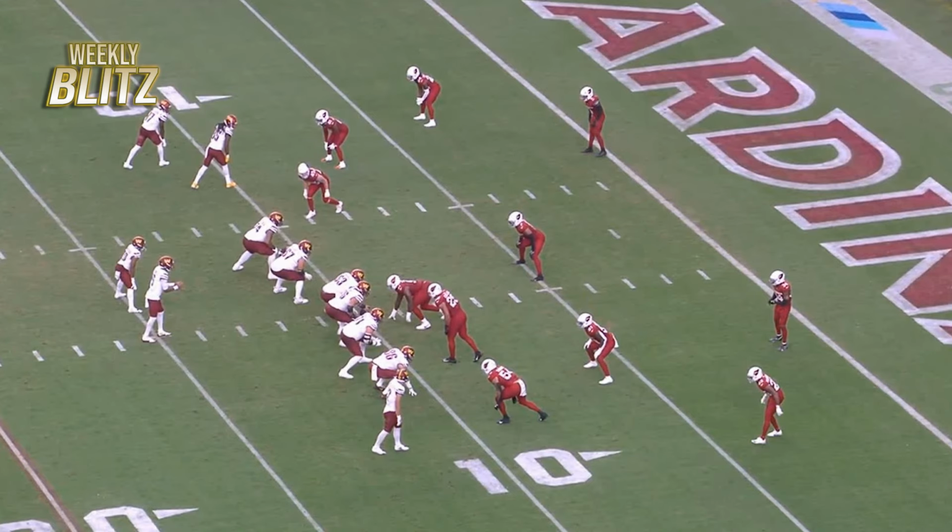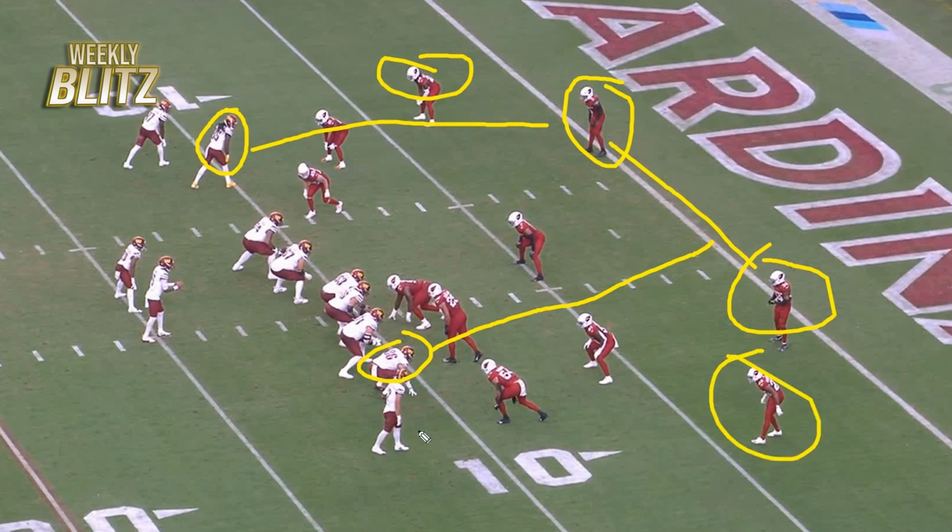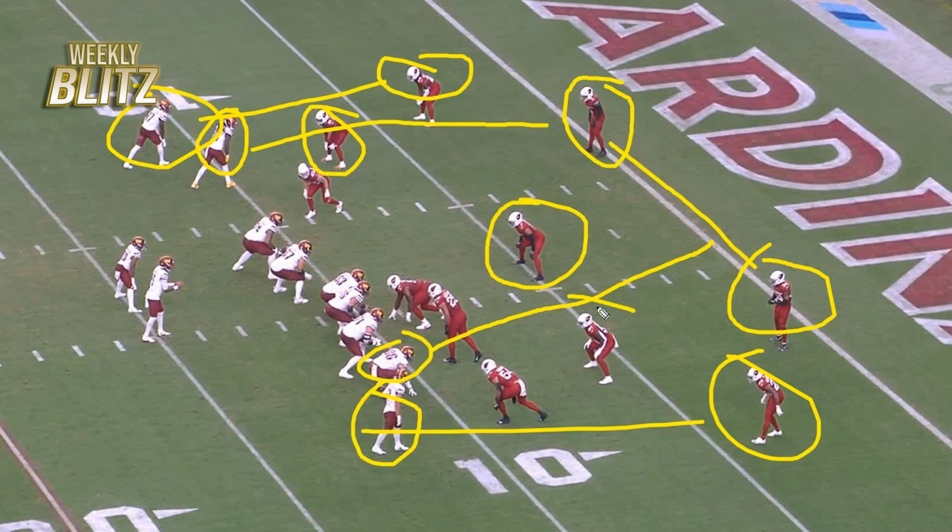Now, here's a play where this is a bit nitpicky, but it's a touchdown. But Jayden Daniels could have had this ball out faster. And you've got the defense in a quarters coverage here. So these safeties are playing the inside quarters, and they are reading the number 2 receivers for a vertical route. And if they go vertical, they're going to match that or play man on it. And then you've got the outside corners here playing the outside quarters. So they are reading number 1 and matching any route vertical. And then you've got the hole defender and the curl flat defenders here.